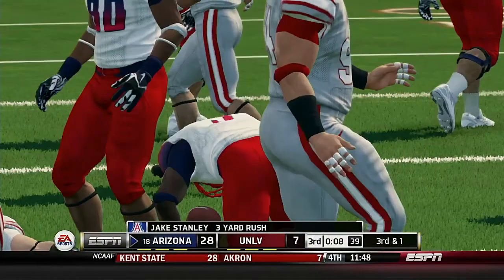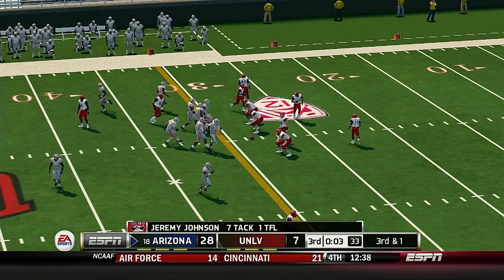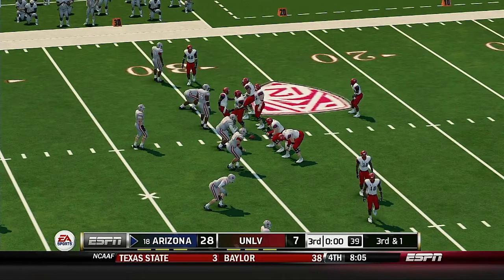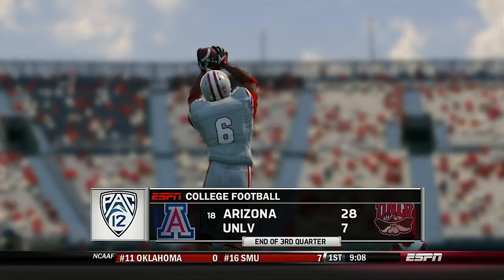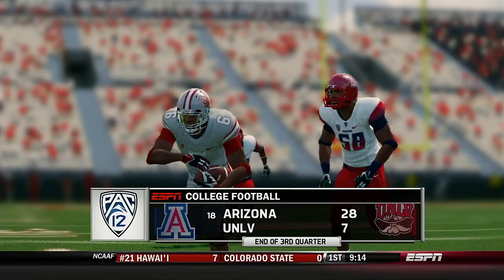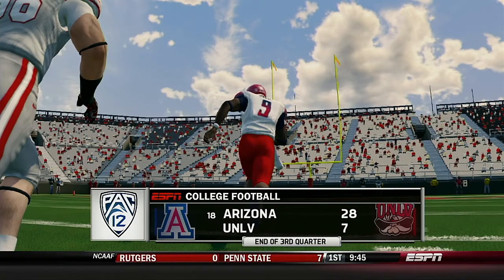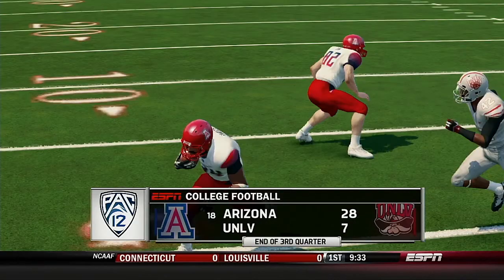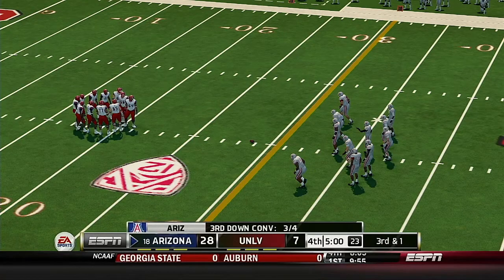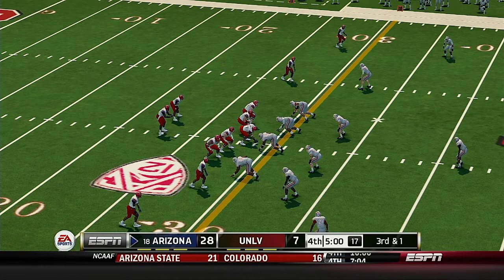Carries the ball for a nice gain. Maybe it's time to get the backup some experience as we head to the fourth quarter. 28-7, Wildcats. Just about set to start action here again in the fourth quarter. Hey, we got to get to the ball, team. We got to get to the ball. Let's keep moving.